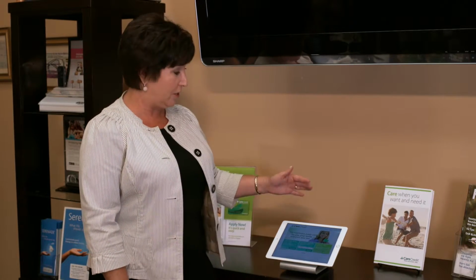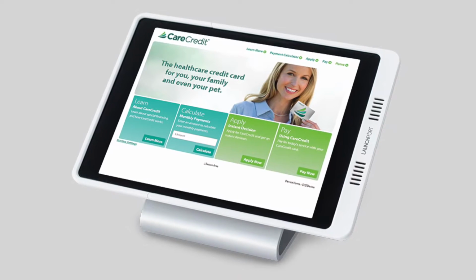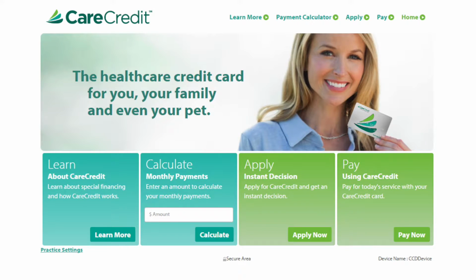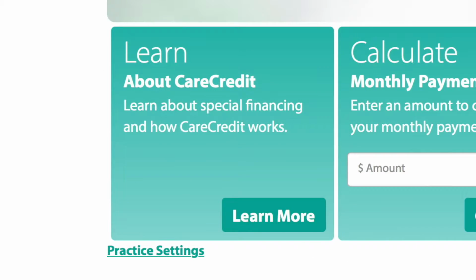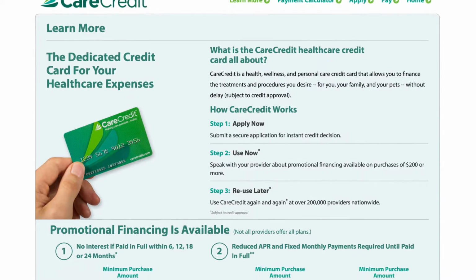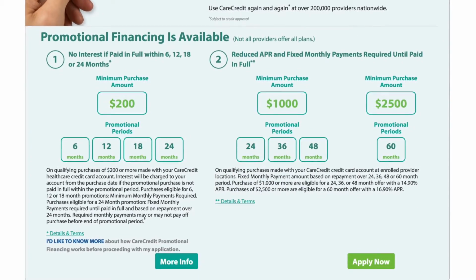In addition to these materials, we also have an exciting new tool called CareCredit Direct. It's an all-digital, all-in-one solution, and is really the next generation of the patient financing experience. CareCredit Direct is a free, web-based program that can be downloaded to any patient-accessible PC or tablet in your office. It serves as an educational tool to help patients learn more about patient financing and how those programs work.